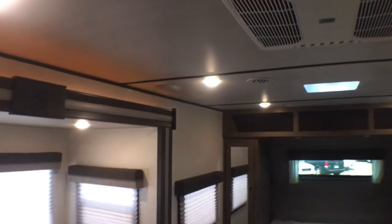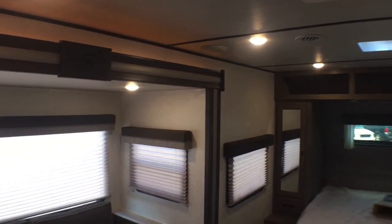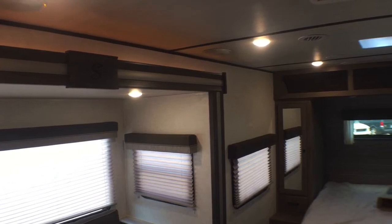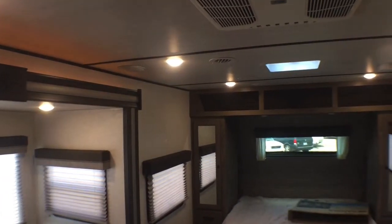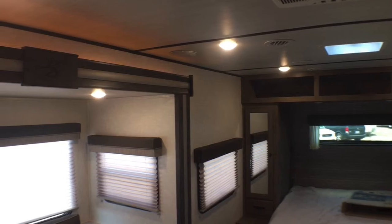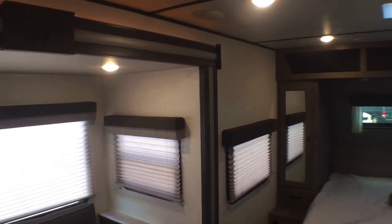And then one thing I like being 6'3" is these have a 6'9" interior height, which is pretty cool. That's because they have a 6'9" tall sidewall, and they went away from the vaulted roof, which I know a lot of people really like, but this is going to give you taller cabinets, taller or more room in the shower, more room in the bunks if this was a bunkhouse. It's something that I personally look for in campers that I'm interested in.